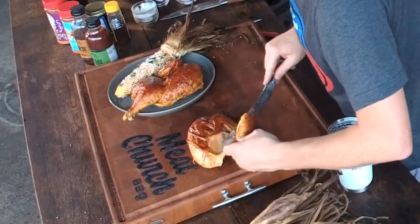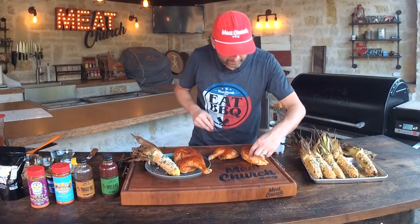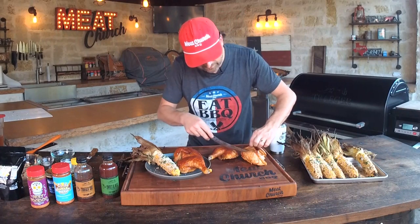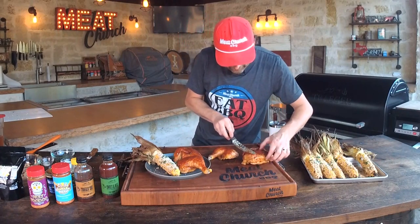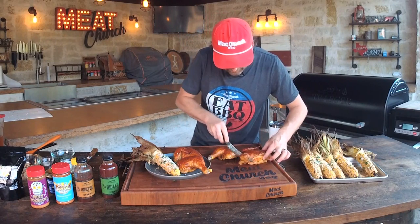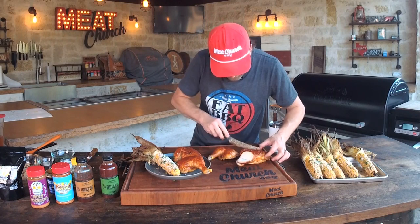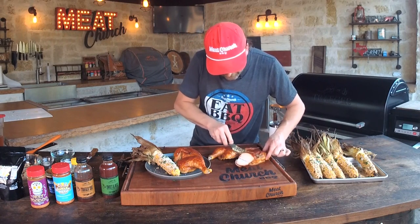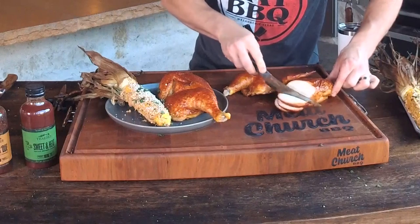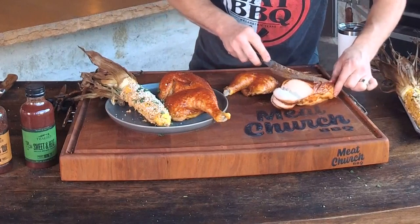So I like the dark meat. I will go ahead and show you something. If I pull the skin back, you can see where we seasoned it. Again, the benefit of seasoning underneath the skin. The meat is still pretty hot. But you can see here, succulent white meat and the moisture in there from that brine mixture that penetrated down into the meat. And just to give you guys some examples, still quite hot.